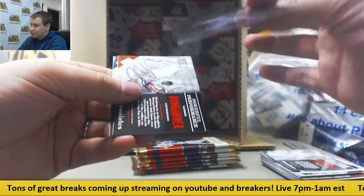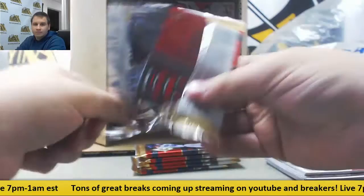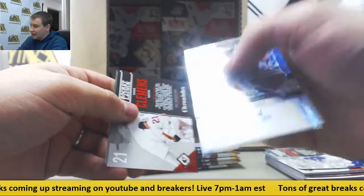For the Astros, nice one here. Rookie /99, Alex Bregman. Next up for the Royals, number /49, Blue Wave Auto, Jorge Bonifacio.